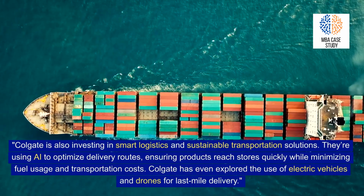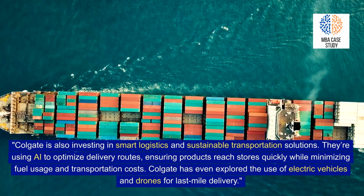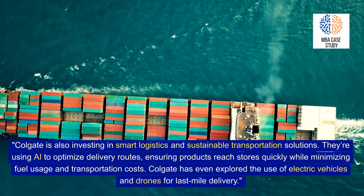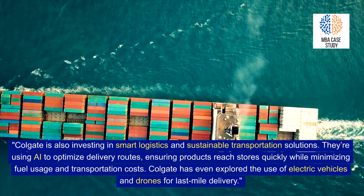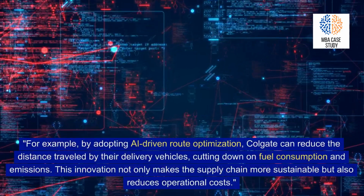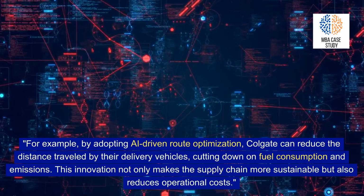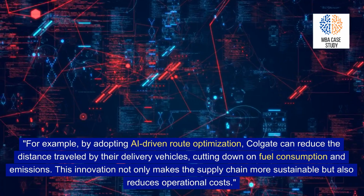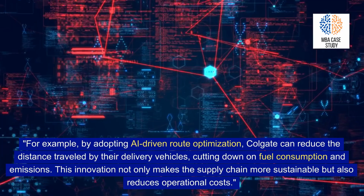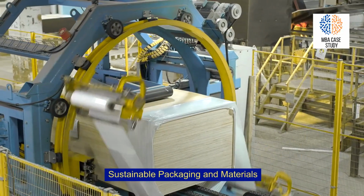Smart logistics and transportation. Colgate is also investing in smart logistics and sustainable transportation solutions. They're using AI to optimize delivery routes, ensuring products reach stores quickly while minimizing fuel usage and transportation costs. Colgate has even explored the use of electric vehicles and drones for last-mile delivery. For example, by adopting AI-driven route optimization, Colgate can reduce the distance traveled by their delivery vehicles, cutting down on fuel consumption and emissions. This innovation not only makes the supply chain more sustainable but also reduces operational costs.